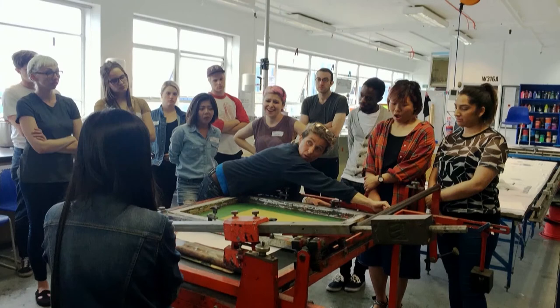So we're really lucky to have the chance to get to work with the excellent technicians that work at London College of Communication. This is Barbara Salvadori, who is demonstrating screen printing techniques.